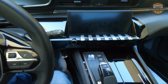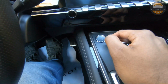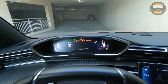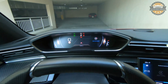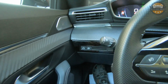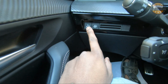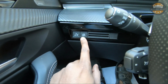So to start the engine, we have the start stop button in the center console itself. Push the brake pedal and press the button to start the engine. So you can see there are 3D kind of animations in the instrument panel. We'll come to that in a moment. Before that, on the left side we are having the trunk release button. Double tap this button to open the trunk and double tap to close it, since it is a motorized trunk.